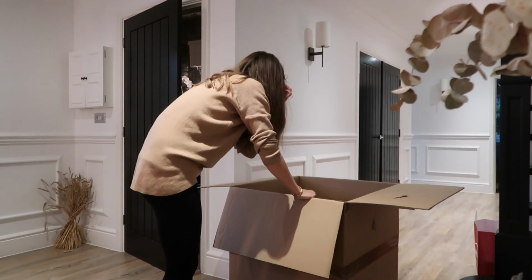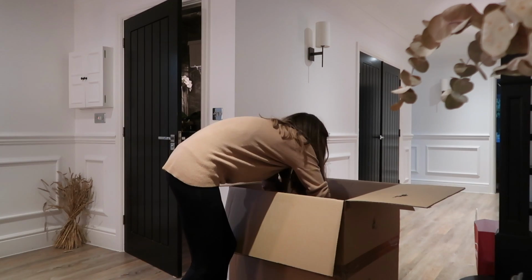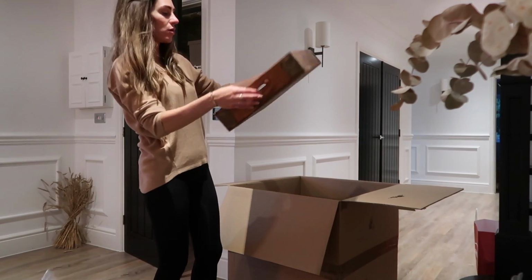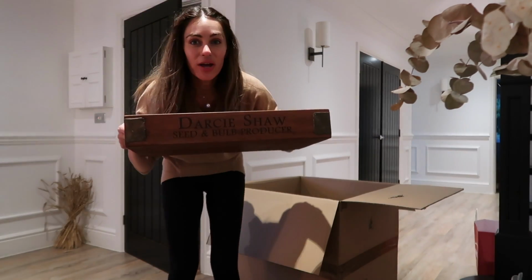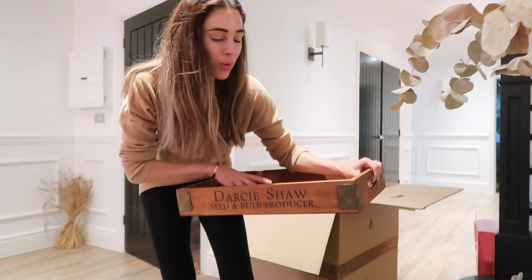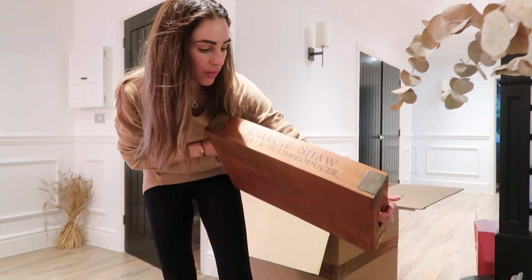So, oh, please don't be a massive spider in here, because quite honestly, my heart can't take it. Oh my goodness, let's get this one out. They also have these, which I just thought were so gorgeous. So this is like a vintage old seed tray for my greenhouse, obviously when I get it. This would just be really nice for styling things up, but also be really handy as well for transporting things. So I got that as well.